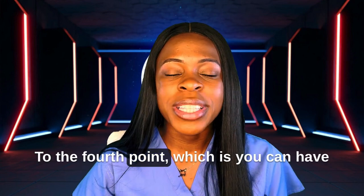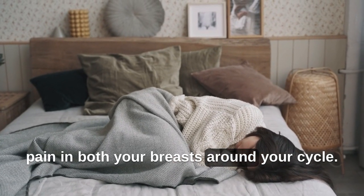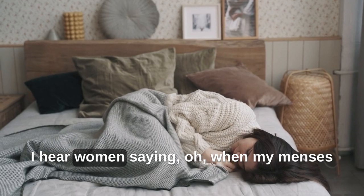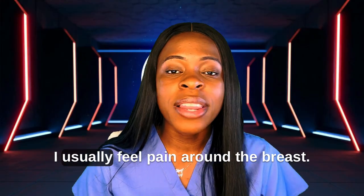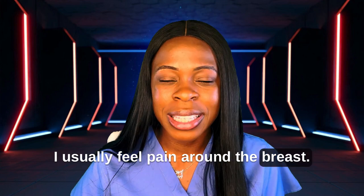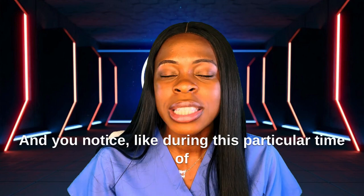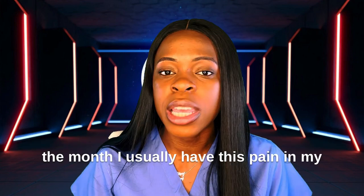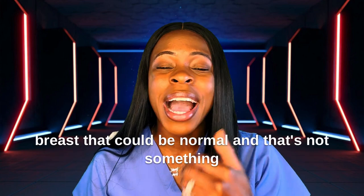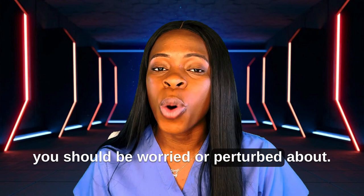The fourth point is that you can have pain in both your breasts around your cycle. I hear women saying, when my menses is about to start or during my menses, I usually feel pain around the breast. If this happens within your cycle, it comes and goes, and you notice that during this particular time of the month I usually have this pain in my breast, that could be normal. That's not something you should be worried or perturbed about.